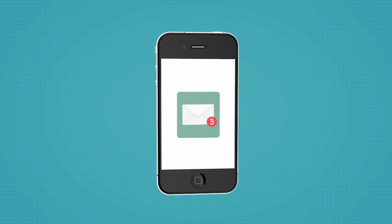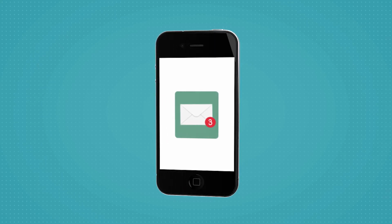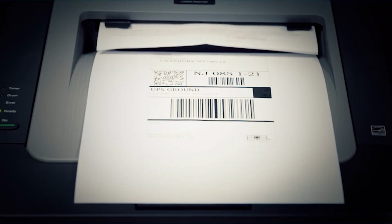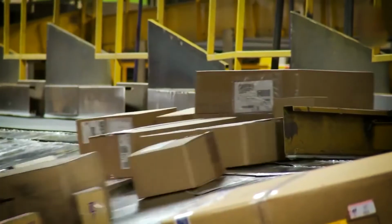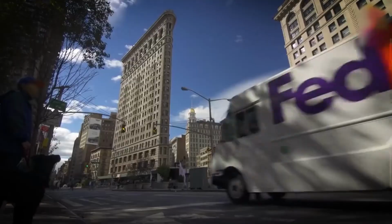When you receive an email with a return authorization and a FedEx shipping label, simply print it and attach your FedEx shipping label to the box and take it to your local FedEx drop-off. If you have any difficulties, we can make an appointment for pickup.